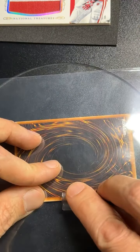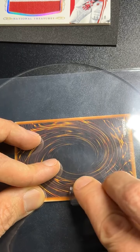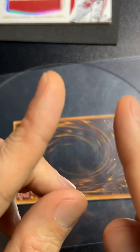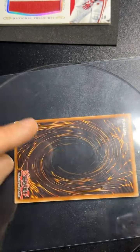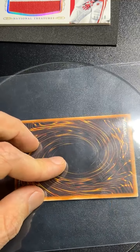Anytime you're working on an edge or a corner, even if you don't see anything on the back, still do the back because you're meeting in the middle. You don't want the card to be worked on just the surface. So if you're going to work on this side, do it so it meets in the middle, because chances are both sides took a little bit of a hit.